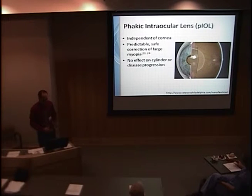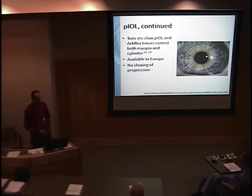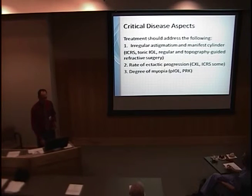The next treatment option is phakic intraocular lenses. These have the advantage of being independent of the cornea. They're predictable, safe. They can correct large amounts of myopia, but they have no effect on the cylinder and no effect on the disease progression. Newer advances in the intraocular lens are the toric iris claw and Artiflex lenses, which correct both myopia and cylinder. They're available in Europe currently, and again, they still do not slow the progression of the disease.